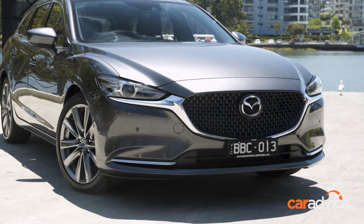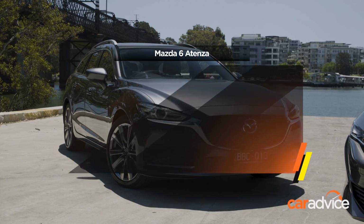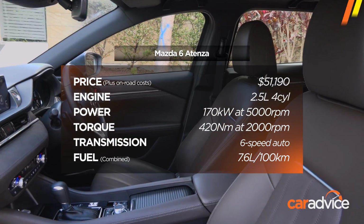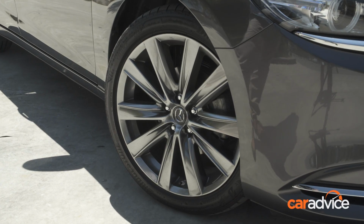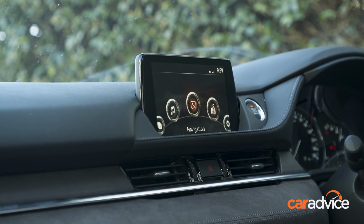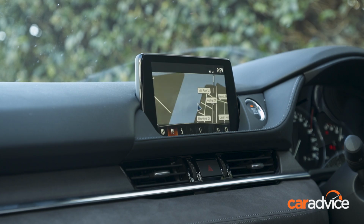The Mazda 6 Atenza wagon steps in with an immediate price advantage, costing from $51,190. Yet it matches most of the 508's features while adding ventilation to the front seats, heating to the rear seats, 19-inch wheels, and a standard non-panoramic sunroof. Its infotainment and driver displays are both smaller, though it has a colour head-up display to complement the latter.